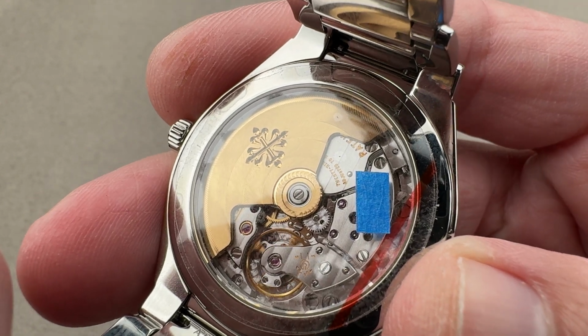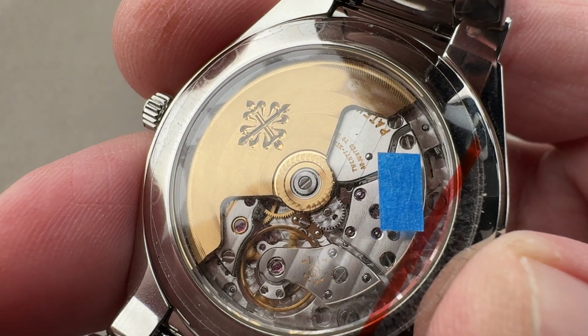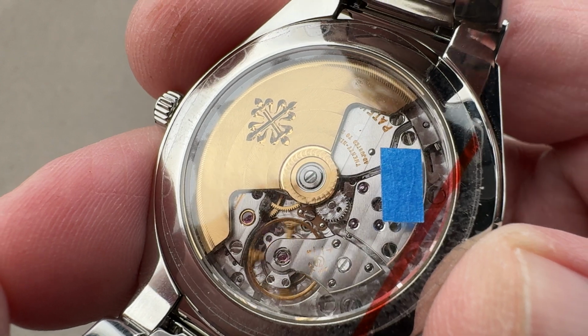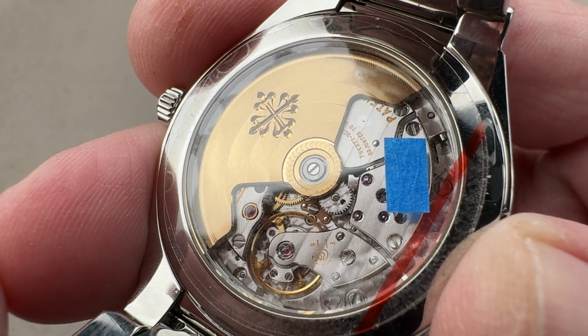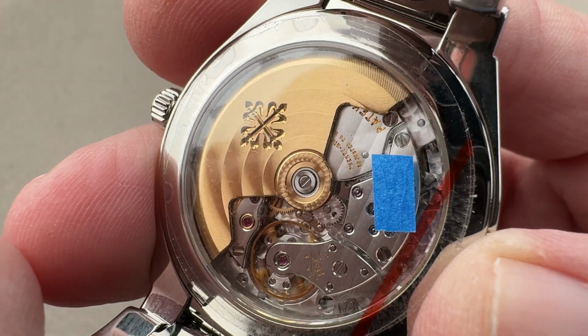Patek Philippe 324 SC, unidirectional automatic winding with ceramic bearings, 45-hour power reserve, 29 jewels, 6-position adjustment, anti-magnetic Spiromax silicone hairspring, Gyromax style free sprung balance. And it is nicely decorated, handsomely and thoughtfully decorated.